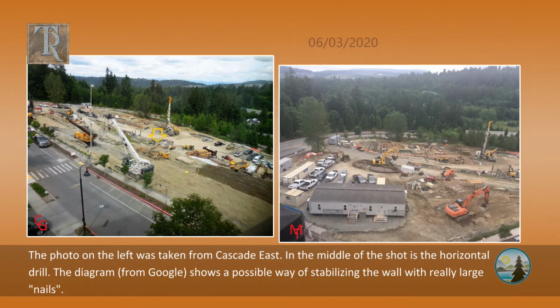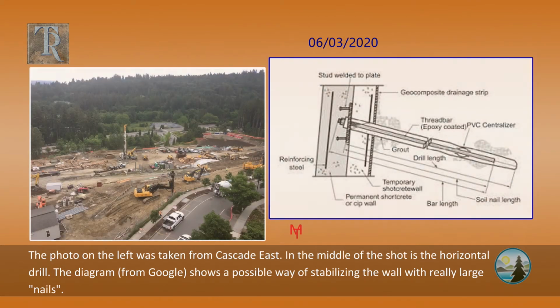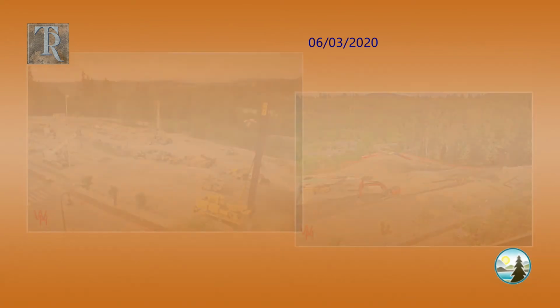The photo on the left was taken from Cascade East. In the middle of the shot is the horizontal drill. The diagram on the right from Google shows a possible way of stabilizing the wall with really large nails.